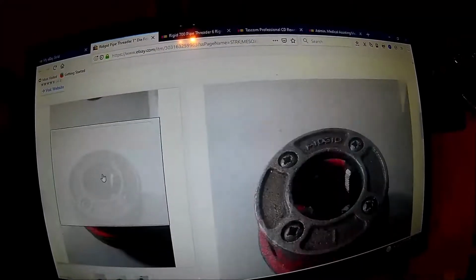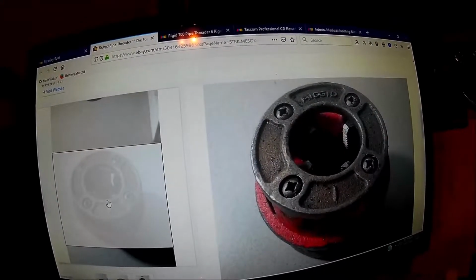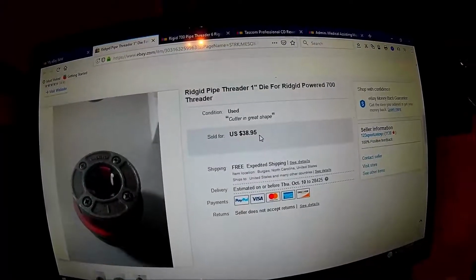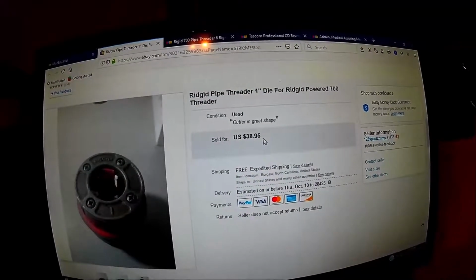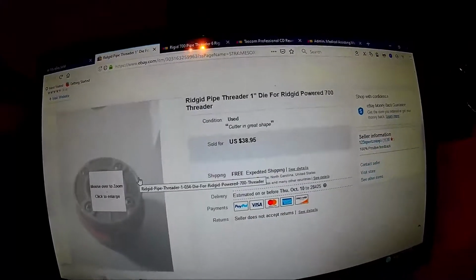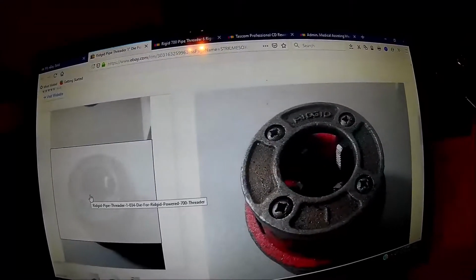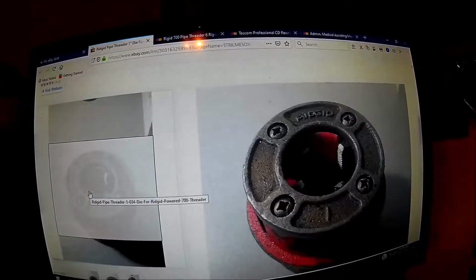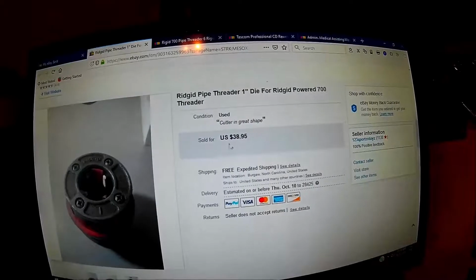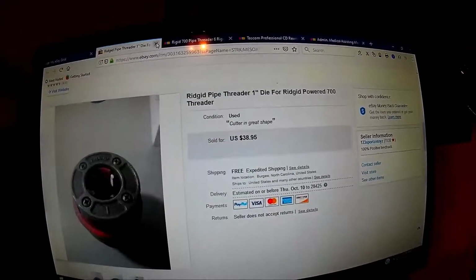Alright, this also came from the pipe threader unit. Things to look out for: this goes on a pipe threader, it mounts on, and this is what threads the pipe. These pieces sell for anywhere between $25 and $100 a piece. They're very heavy to ship. I shipped it in one of those padded flat rates, wrapped it up a couple times just like the bolts, because it was really heavy, and it sold, and after it was said and done, about $25 off that one piece.